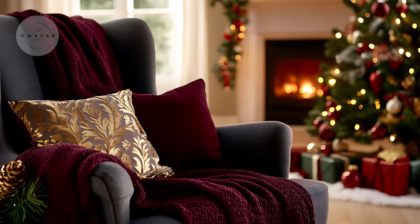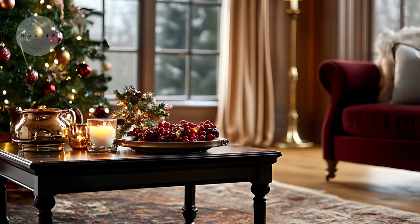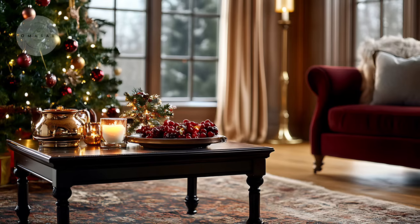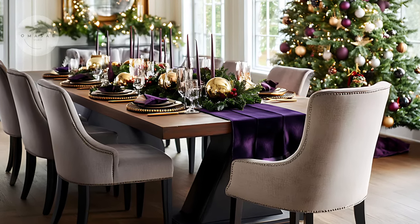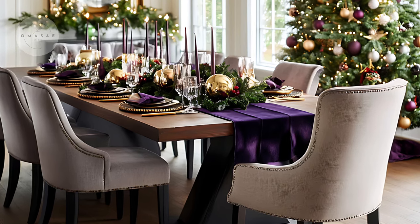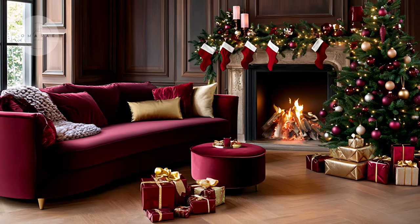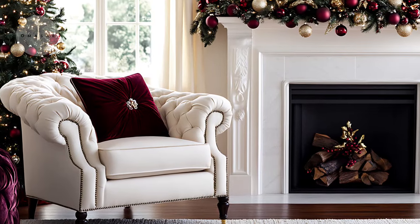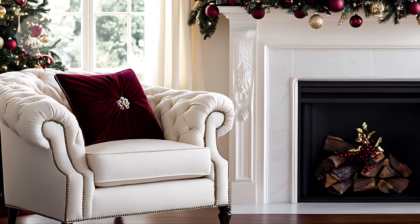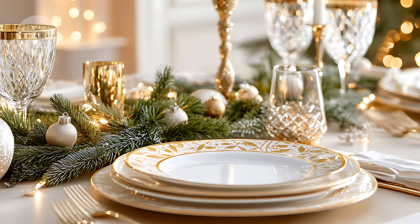This festive season, we're diving into the luxurious and timeless palette of berry red, deep plum, and gold for Christmas decor. These colors evoke a sense of sophistication while embracing the warm and festive spirit of the holidays. Whether you're looking to refresh your traditional setup or create a bold new look, this color trio has something magical to offer.